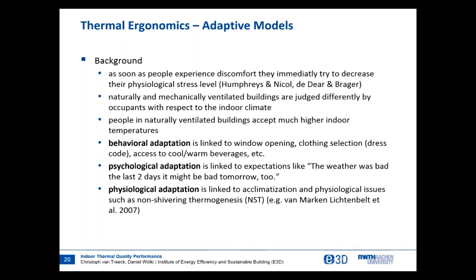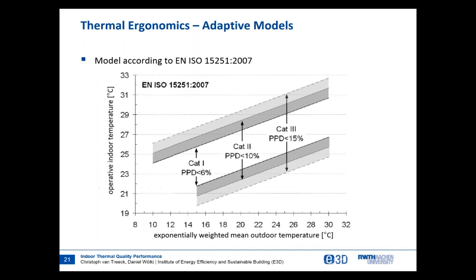However, adaptations may as well concern psychological effects, which are linked to expectations like, the weather was bad the last 2 days, it might be bad tomorrow too, or physiological adaptations which are linked to acclimatization and physiological issues such as non-shivering thermogenesis. So as of today, the interplay between these adaptation processes and the driving impulses are not yet fully understood and still subject to research.